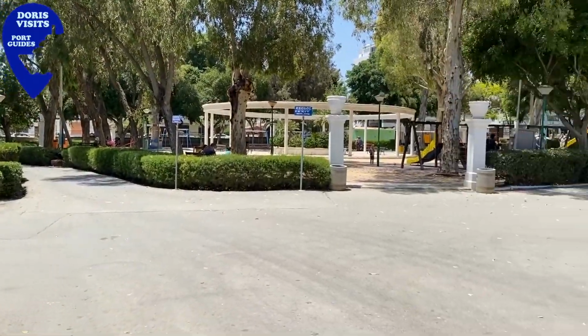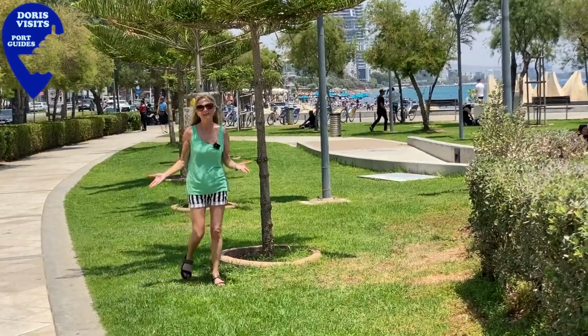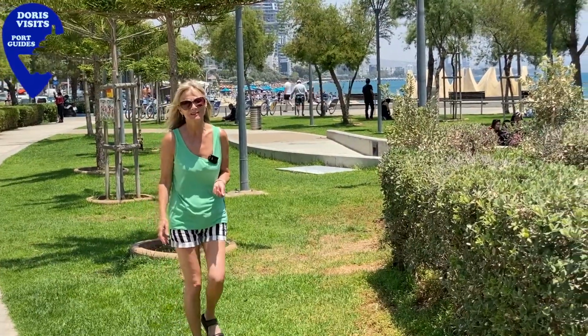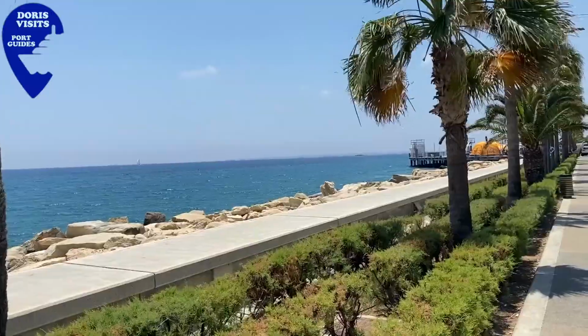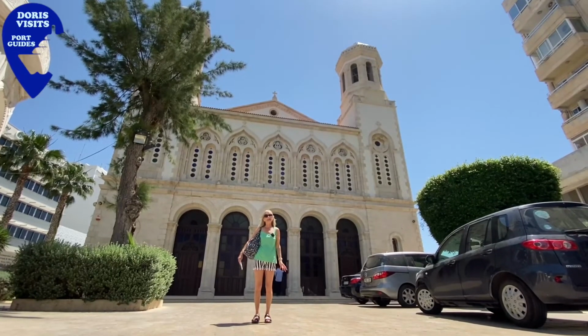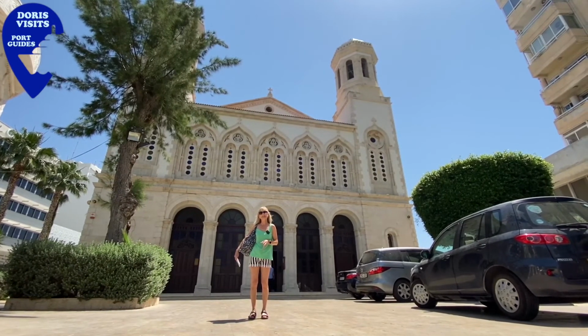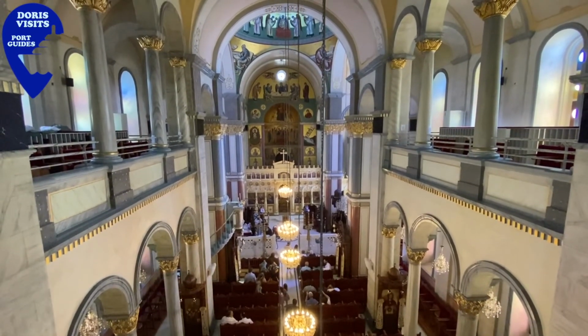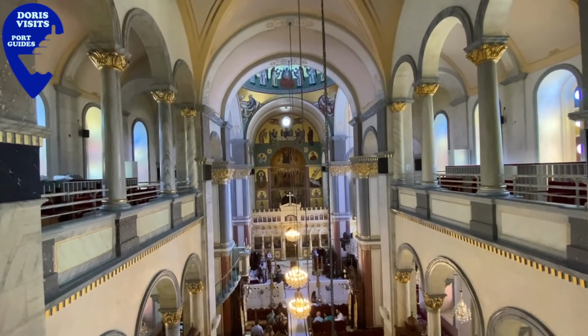Good news, there's more than one set of toilets and they're clearly signposted. You might decide that the park along the beachfront is nicer than the Municipal Gardens. The grass is softer and there are just as many play parks and shady places to sit. The Byzantine Cathedral was built in the 20th century, but over the ruins of a much older church. It's Greek Orthodox and very ornate inside.